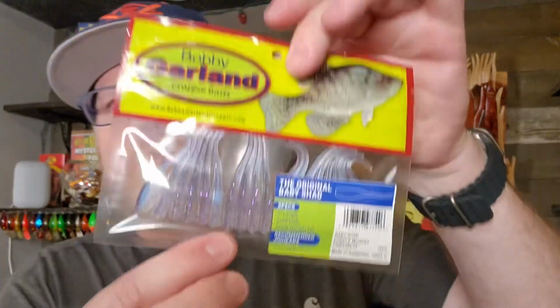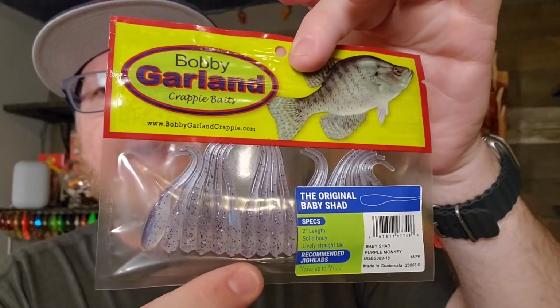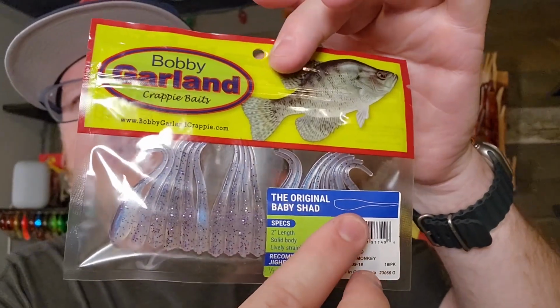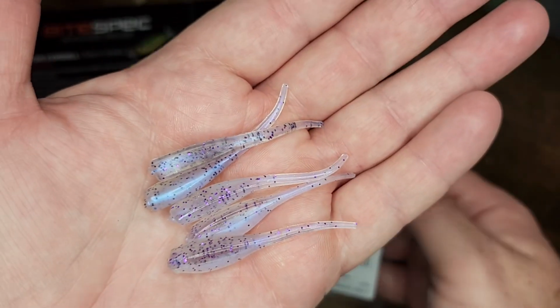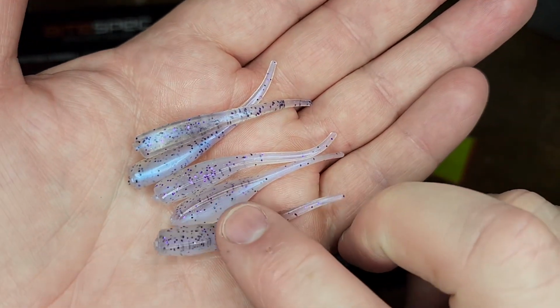Okay, then we've got a couple of panfish baits here from Bobby Garland. Let's look at this one first. This is the original baby shad. And this shad shape, for me, I find works great for panfish. I probably throw this shad shape soft plastic grub more than anything when I'm fishing for panfish. It has a straight tail, they're 2 inches long, and this color is called Purple Monkey. Purple Monkey. That's the color.